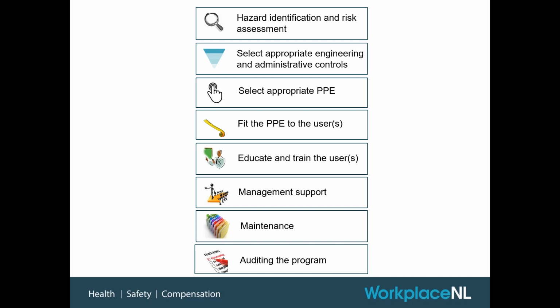PPE programs must be seen to have equal importance as all other organizational policies, procedures, and programs, the same as your occupational health and safety programs. There should be an appointment of a program coordinator, someone who is going to oversee the PPE program and make sure that each element of that program is in place and operational. The greater the worker's involvement in all stages of the PPE program, the smoother the program will be to implement.